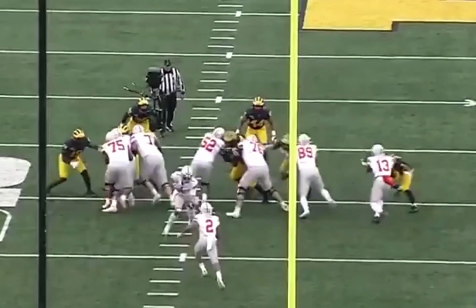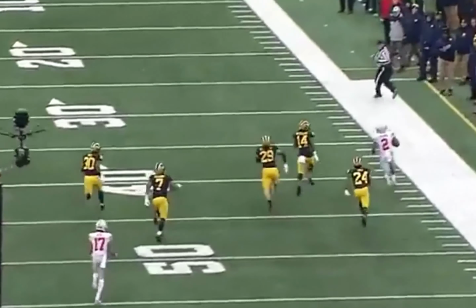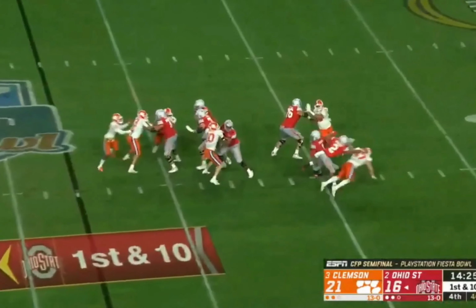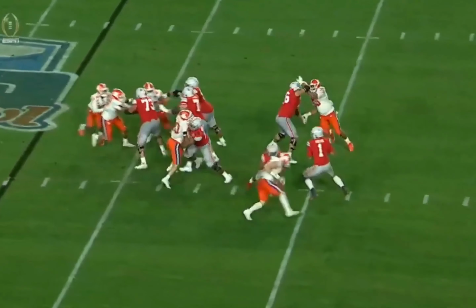So at 19th overall, J.K. Dobbins from Ohio State was my top back. I think he'll be a high-quality three-down back in the NFL. He's a very physical runner with great contact balance, great ball security. I thought he had good vision and impressive burst, and he's a back who's going to throw his weight around in pass pro as well.